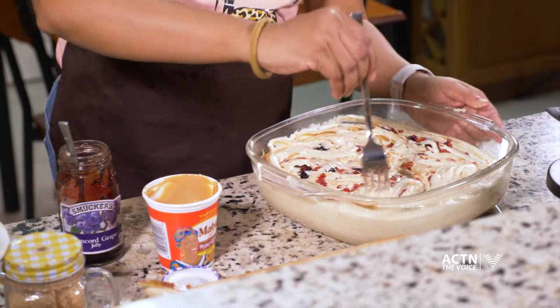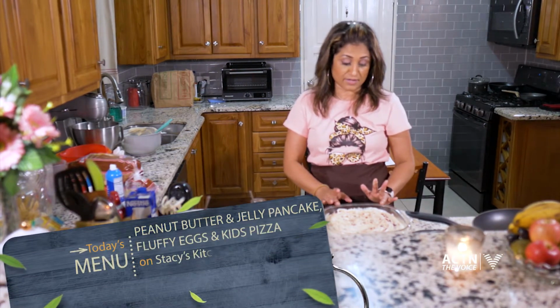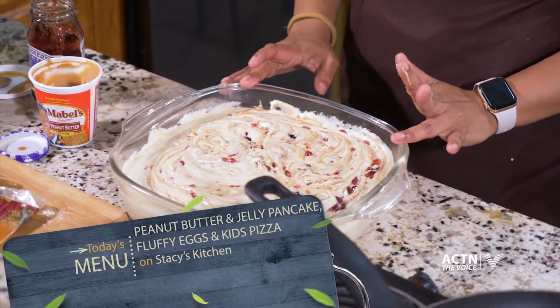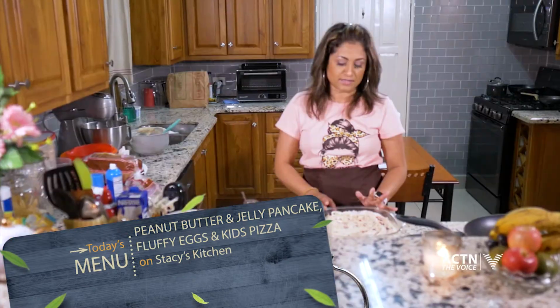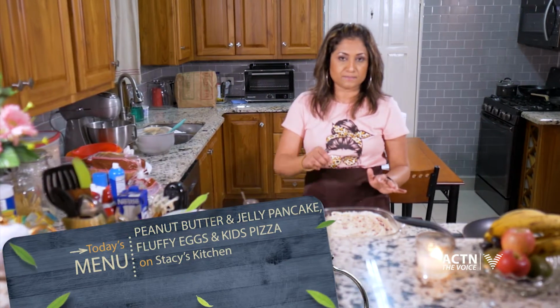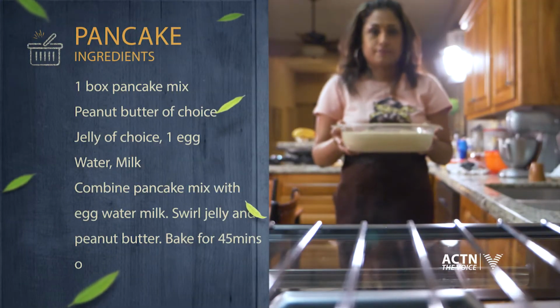And as I said, you can add more jelly or more peanut butter if you want. So now I'm gonna place this in the oven on 350 degrees, and it's gonna bake for about 30 minutes. But as you know, we always have to test with our little toothpick, our fork, to make sure it comes out nice and clean.